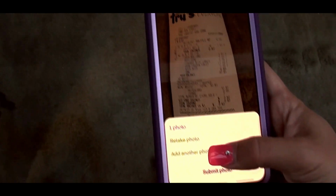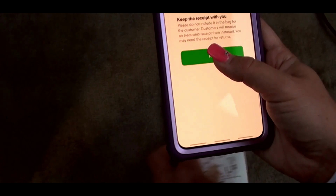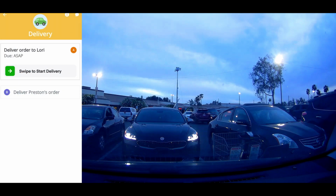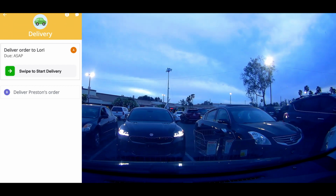Okay, so now that we've checked out, we're going to scan the receipts. Some stores require this and some don't. I would say a majority of them do. And then you hang on to the receipt. Once you have taken the picture of the receipt, the app will let you start the delivery. Just swipe the Start Delivery button.